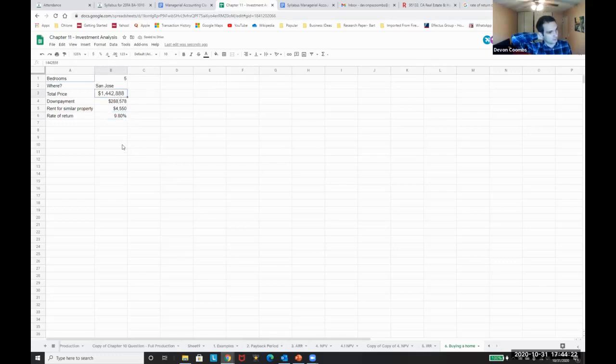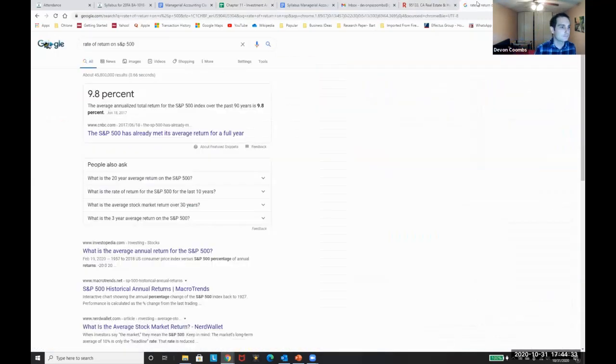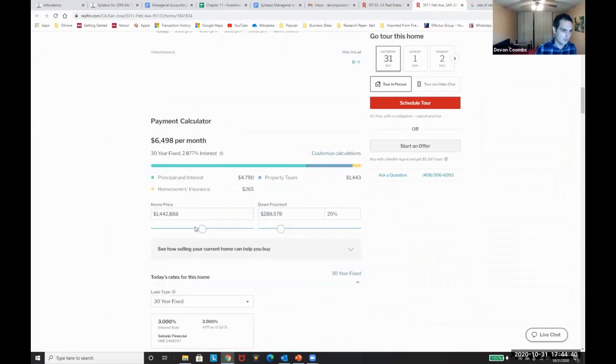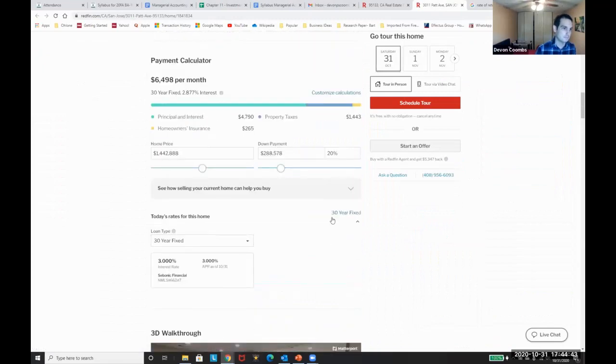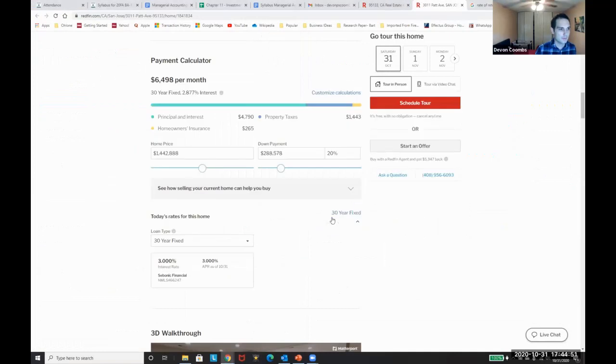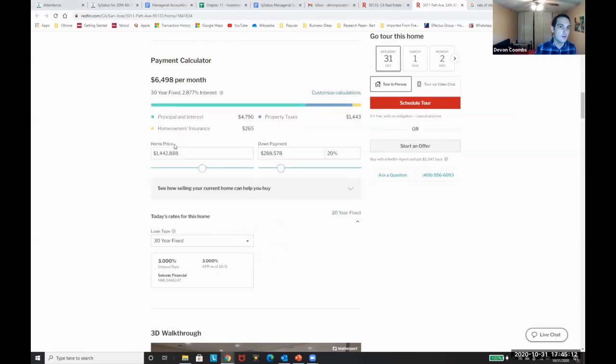So San Jose, 5 bedrooms, total price is 1.4 million, and down payment is this. The question here is, we have some other payments associated. What would our mortgage be? This will calculate our mortgage for us. This has a mortgage calculator, I think, where you can enter the home price and down payment. So there's a few cash flows here, and we'll assume we'll sell it at the end of its life. 1.4 million, 288,000, we did the down payment. We're saying the mortgage at a pretty low interest rate would be $6,500, let's call it, and that includes property taxes and insurance.